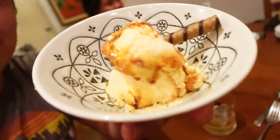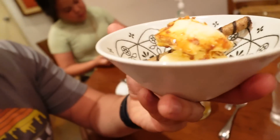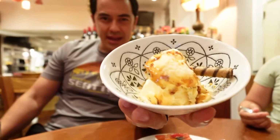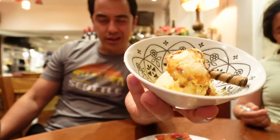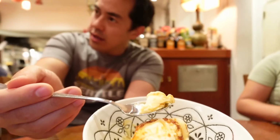Garlic ice cream. I haven't had this since the first time, so I'm gonna try this right now. See, this garlic ice cream is more of a novelty, and as I mentioned, even if you're not a garlic lover, the food here is just so good. But if you want something different and something fun, the garlic ice cream. Hey, can you make garlic ice cream at home? You can make it.